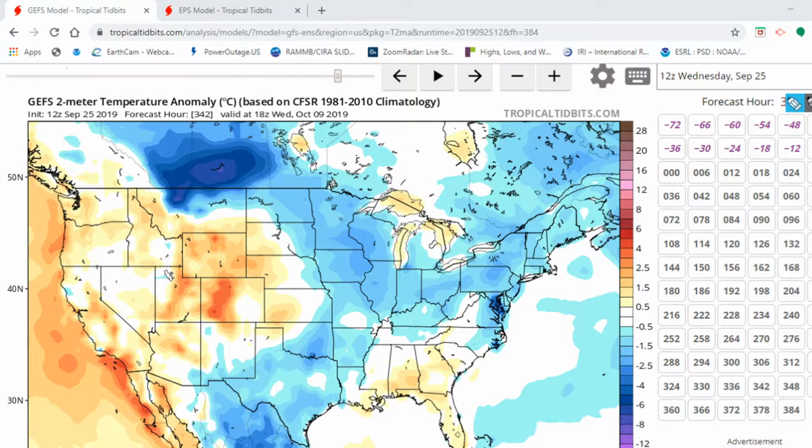This is when we finally start to see the pattern change set into place. Now, you saw the beginning of that pattern change starting around the 4th or 5th, all that cooler air starting to move into the central United States east, where we're seeing those cooler temperatures moving in and those warmer temperatures going away. But you can see somewhere around the 10th of October, this is saying we see this warmer air emerge across the West. And you do remember, we've been seeing cooler temperatures across the West.